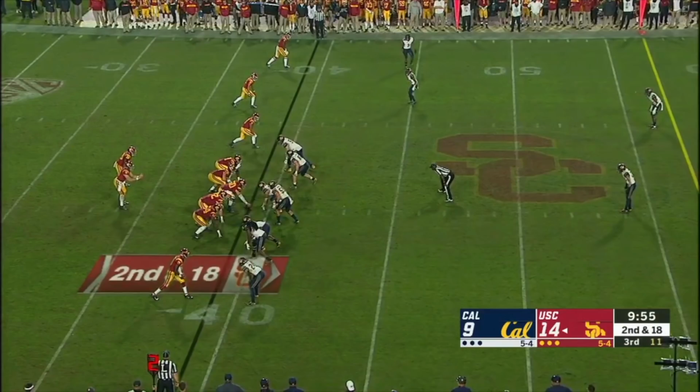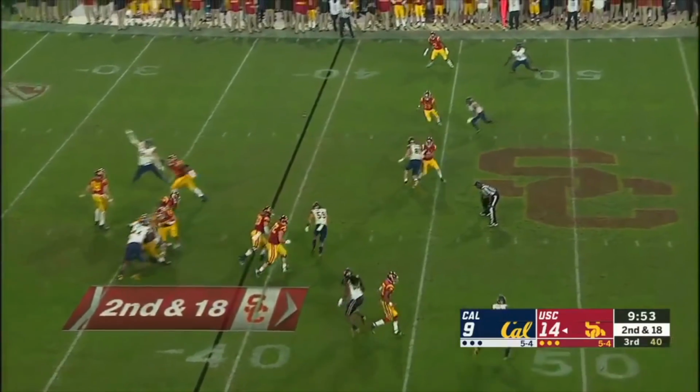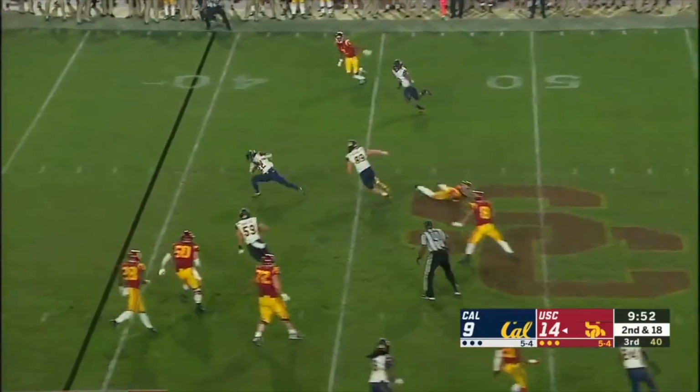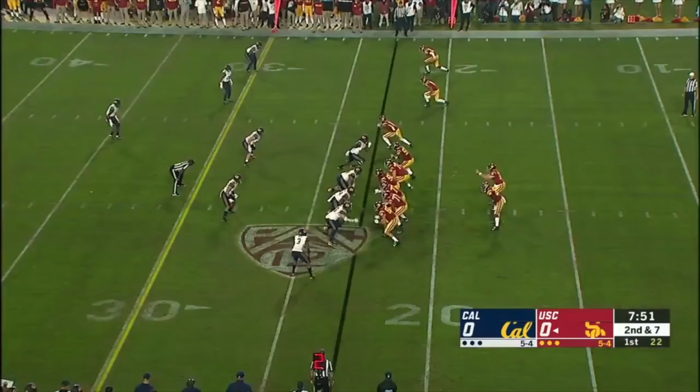Next up, let's look at the interception by Travion Beck. In his post-game press conference, Wilcox gave a technical description of this play, mentioning that Beck disguised his leverage really well, showing outside leverage and then jumping inside. To see how this worked, we're first going to look at a pass that USC completed earlier in the game.